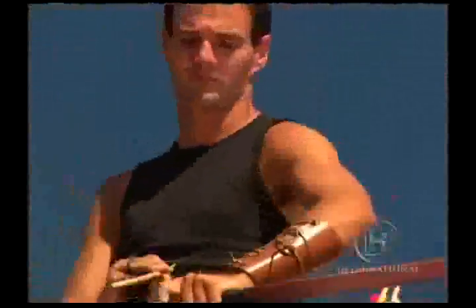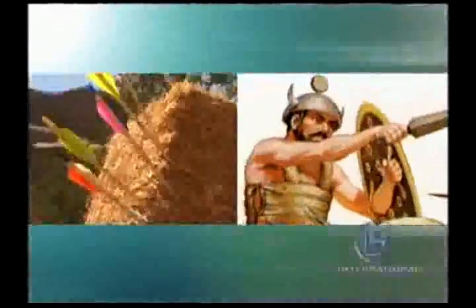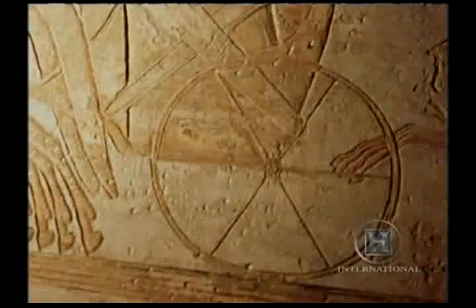Archery was so effective in this period because good armor was rare. Most was of stiffened cloth or leather, sometimes strengthened with scales of bronze, with helmets of hardened leather or bronze. Eventually, Egypt expelled the Hyksos by copying the weapons of their enemies, especially the bow and the chariot.